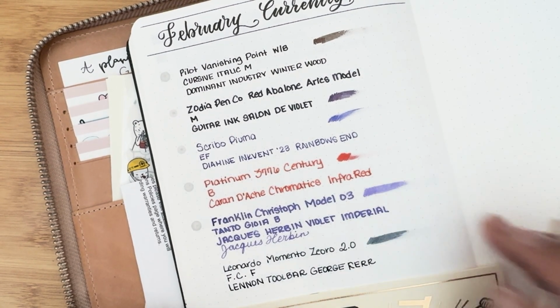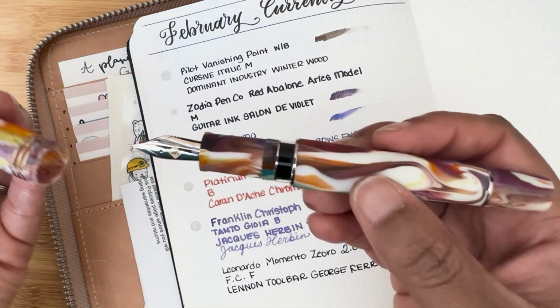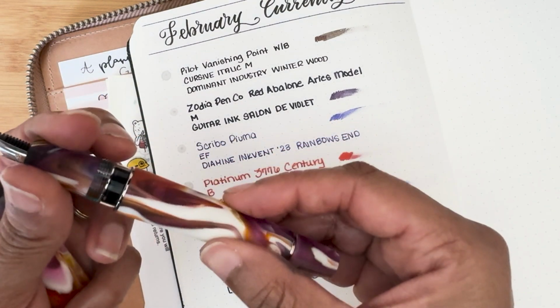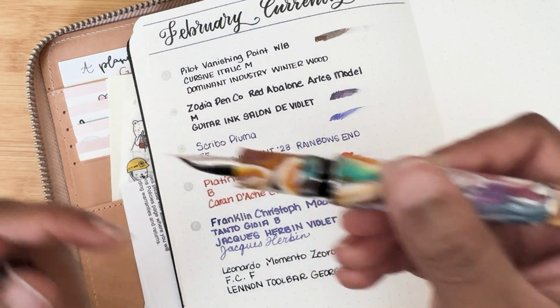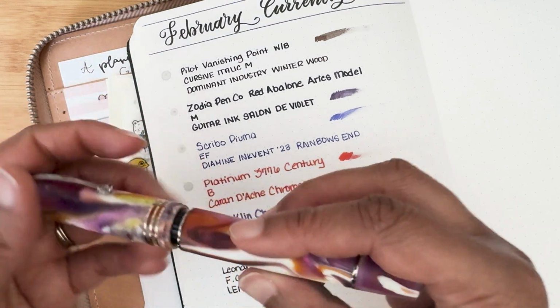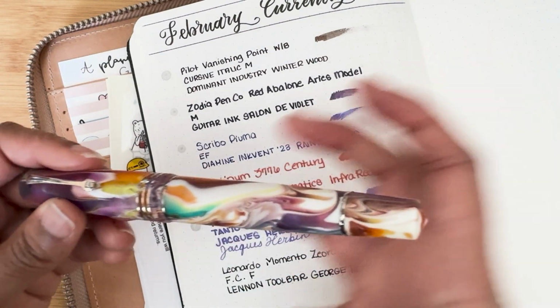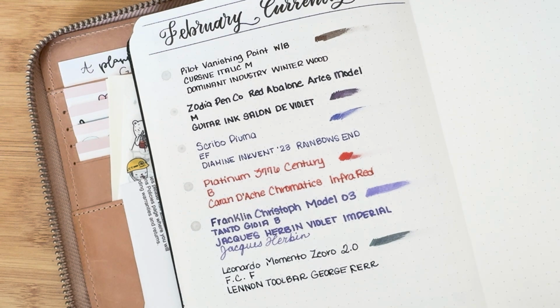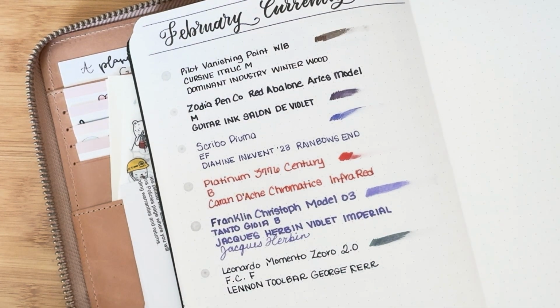Now, this is the first time I've had this nib inside of a piston-filled pen. So I think there's a little bit of a delay with the ink hitting the paper because there's some hard starts. I don't know if it's just the amount that's going into the nib for this pen, but it's great. It's a great writer even with my other pen, so we'll see how it goes with this pen.